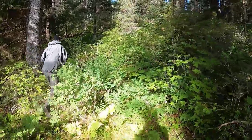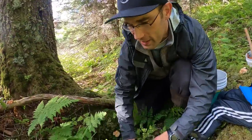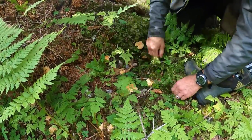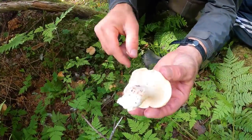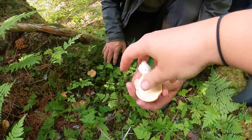All right, we've had our berry fix for a little bit. Now we're going to go look for some mushrooms. Come up into the forest. We are looking for hedgehog mushrooms. They're kind of hidden down here in the ferns. If I pick these ferns, you can see these are called hedgehog mushrooms. The reason is if you look underneath here, instead of gills, they have this little fur like a hedgehog.